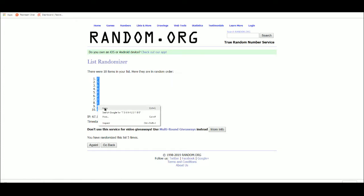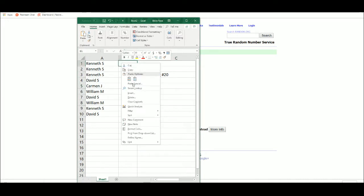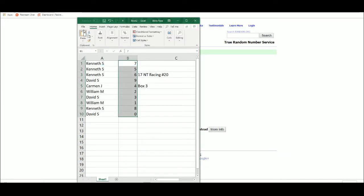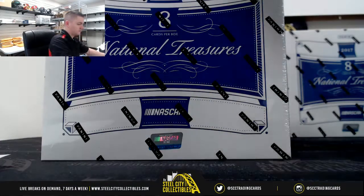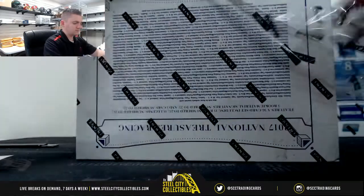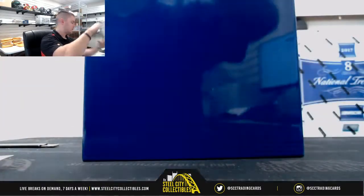7 top, 0 bottom. So box 3, Kenneth, 7, 5, 6, David, 9, Carmen, 4, William, 2, David, 3, William, 1, Kenneth, 8, David, 0. Good luck everybody on box number 3.